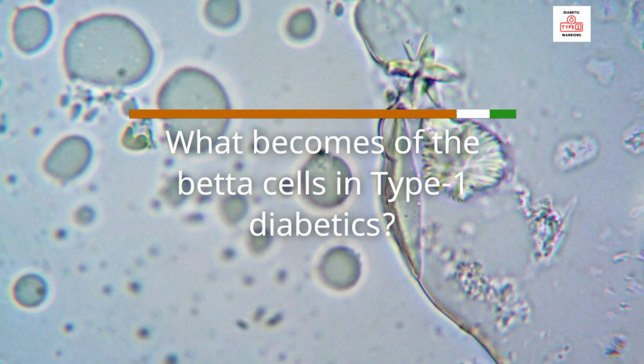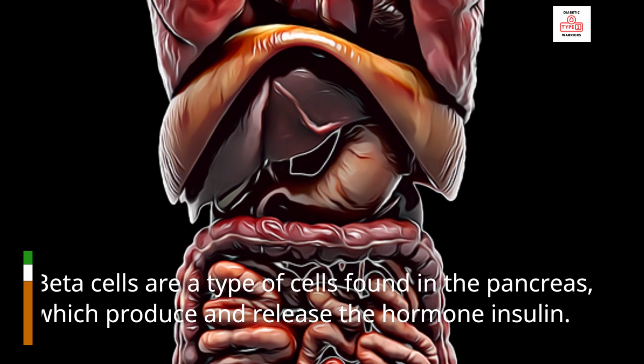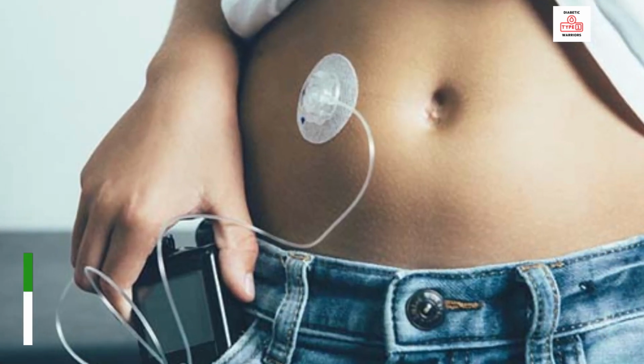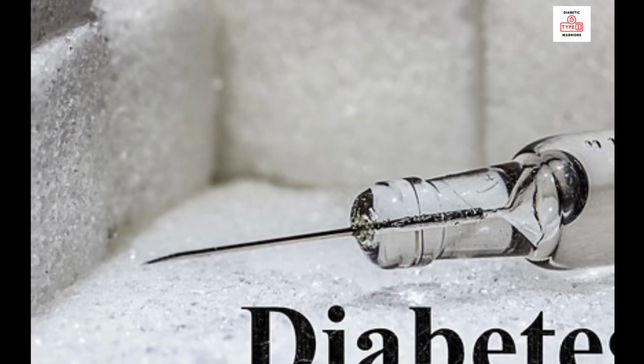What becomes of the beta cells in type 1 diabetics? Beta cells are a type of cells found in the pancreas, which produce and release the hormone insulin. Insulin is essential for regulating blood sugar levels in the body.